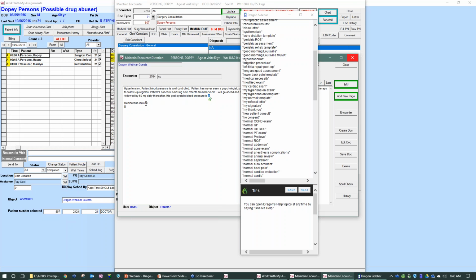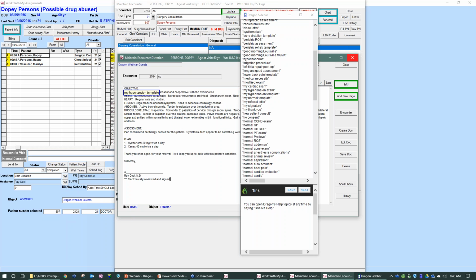Undo that. Scratch that. My hypertension template. Okay, so you can see that what I had created before was called in with that command.